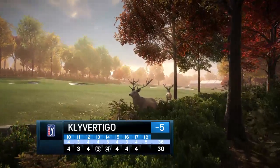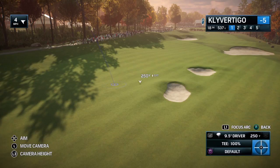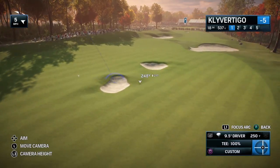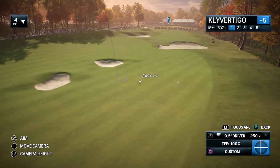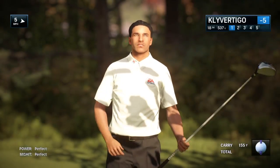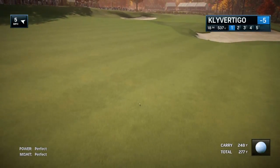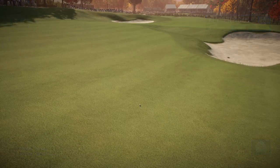Frank, the 18th here at TPC Boston, for whatever reason, generates quite a bit of buzz, doesn't it? It does. The longer hitters, obviously, they lick their chops. They're having a chance to make this green in 2. But if you find one of the fairway bunkers, the addition of that pot bunker for the layup, that just makes that decision that much more difficult. They'll be pretty happy with that 290-yard poke off the tee.